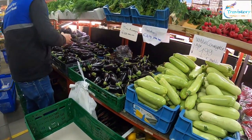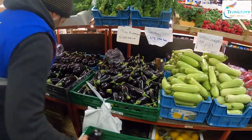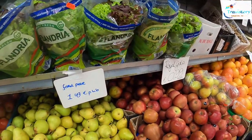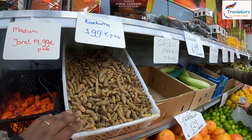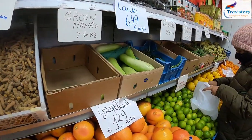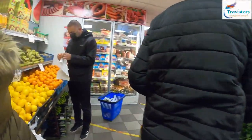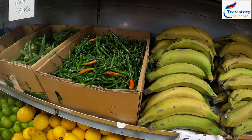You have the brinjals over here, or aubergine, which they mentioned here. So you have two varieties of aubergine. You have the mini variety as well as the large. You have the salads over here. Once again, you can see the pear. And here you have the Indian variety of the kurkuma, or haldi, which we say here. You have the Indian variety of lauki also here. The lady's finger and the general chili.